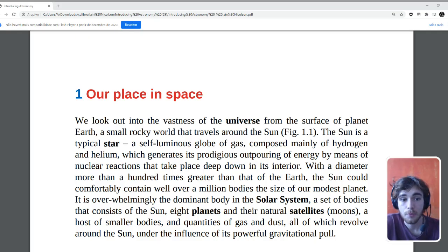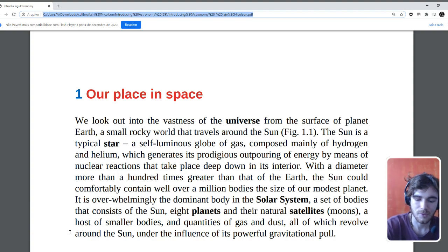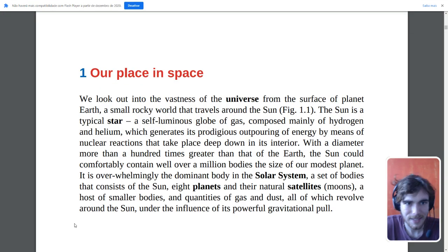So, this is the book Introducing Astronomy. I've read the preface one video ago, and now I'm going to do the reading of chapter 1 of this book, which is called Our Place in Space. I'm just going to do the reading for this one, just practicing reading, and that's going to be it.